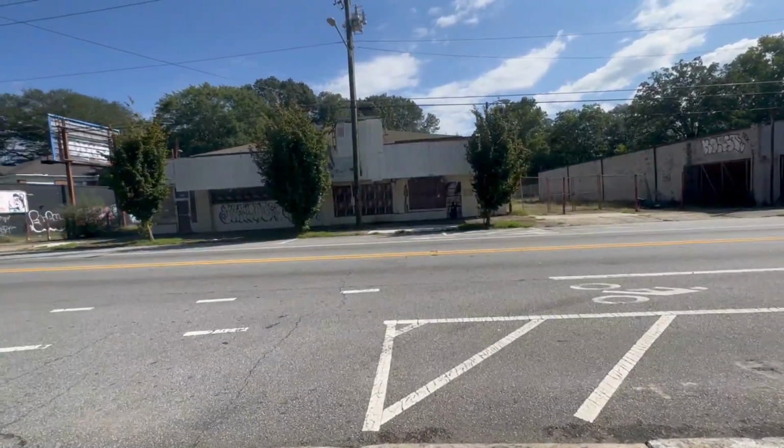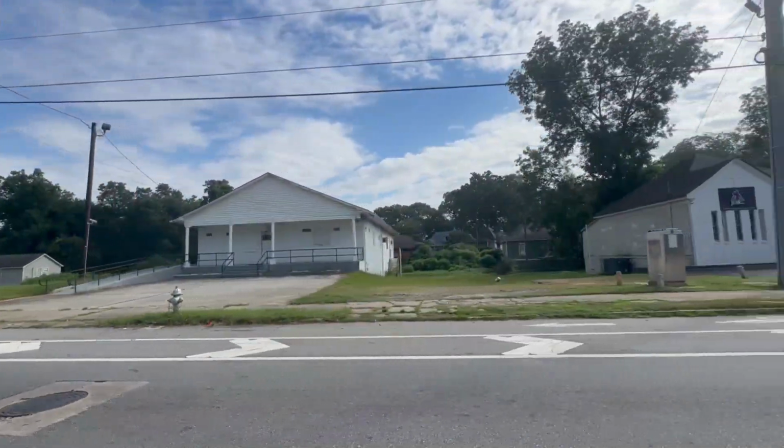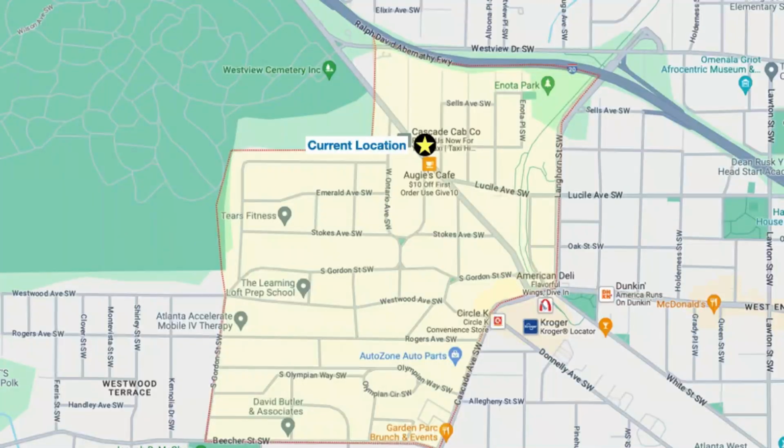And if you kept going that way, you're going to hit that Westview Cemetery. This is Ralph D. Abernathy Road that all of these shops are along. And if you kept going along this road, I will say it gets a little gritty, not the sightliest, but if you head the other way, which is where I'm going next, that is the next thing that makes this neighborhood walkable, and that is the Atlanta Beltline. Yep, Westview is a Beltline neighborhood, so let me walk there next.